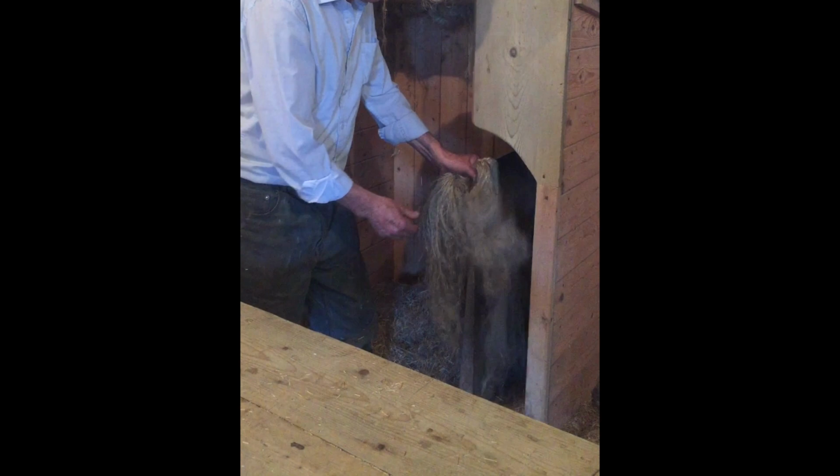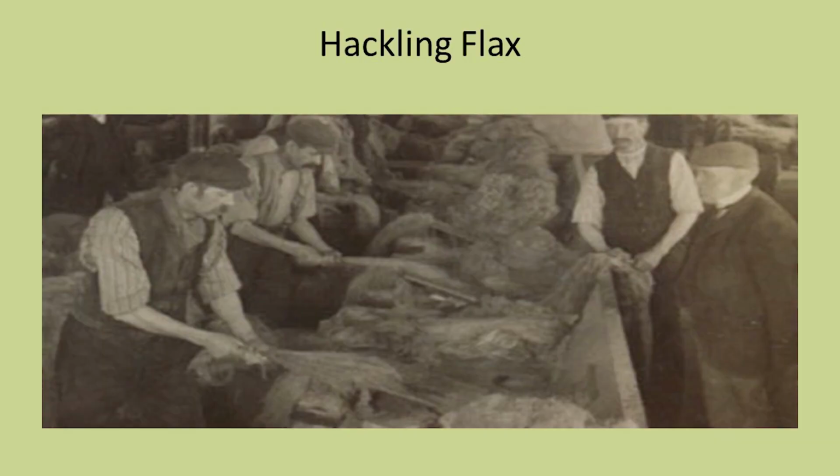But it's a fascinating process to watch. And this is actually the last of what I would call the agricultural processes. After this had been done, it would then move to the factory. Now we've got the hackling.